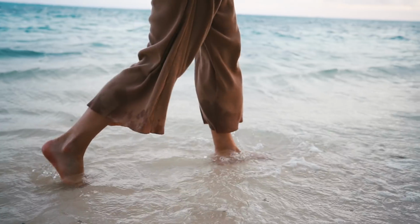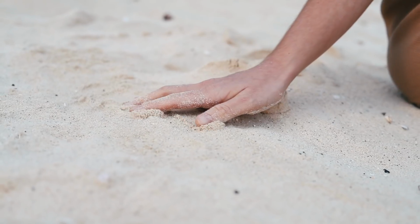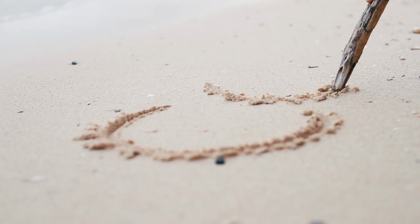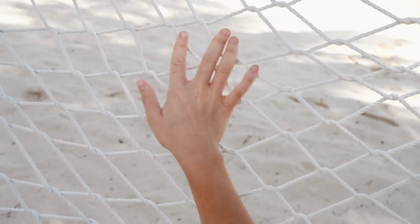What I found in Rarotonga as well is the prices were definitely cheaper than Aitutaki, so you could find food at a more affordable rate. It was definitely still a bit more expensive, but if you go there expecting to spend kind of normal prices you would at home on meals, you won't be surprised at all.